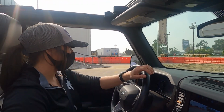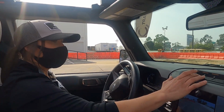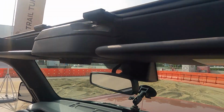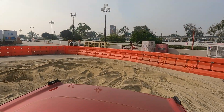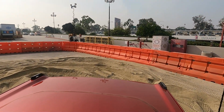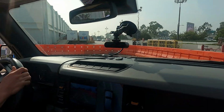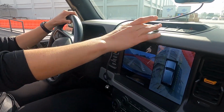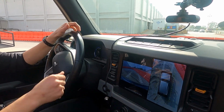Wow. The vehicle was not level. The weight was not distributed evenly, and yet we were still able to disconnect the stay bar. And this is a sand pit now. Yeah, a big old playpen. Ooh, I love the cameras. Me too, especially in the 12-inch screen.